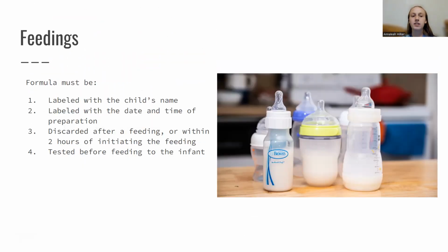Questions with formula or breast milk before we move on to your bottle or your pureed foods?